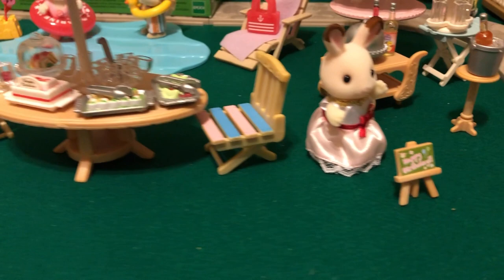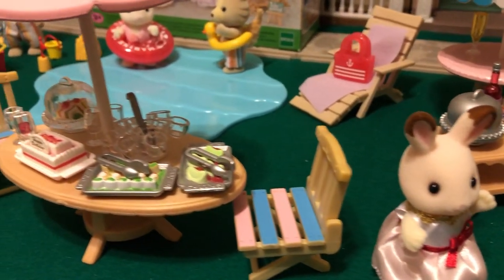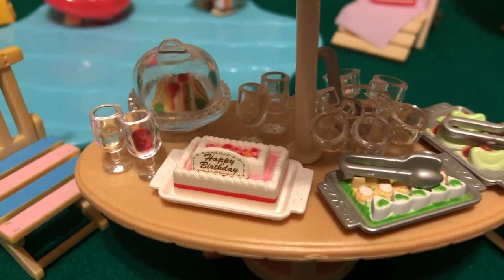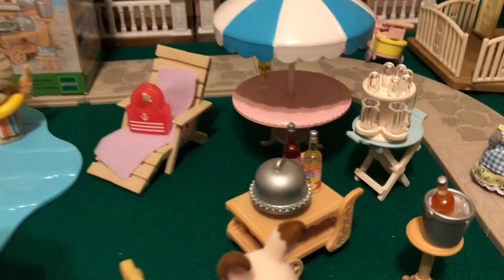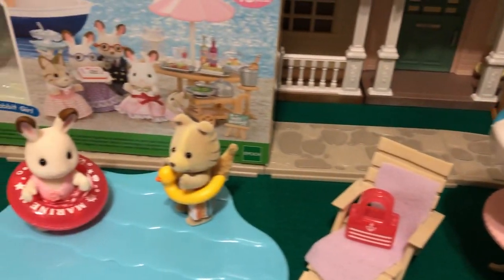I borrowed the chairs from the other set. I think that looks really good. All these sets really do go together. This is motivating me to really want to spiff up our little lake area and make kind of like a beach-themed section with all these cool new pieces of furniture.